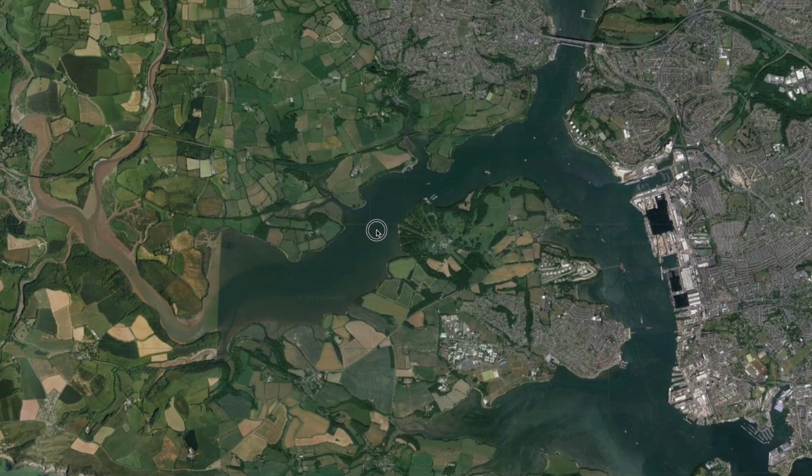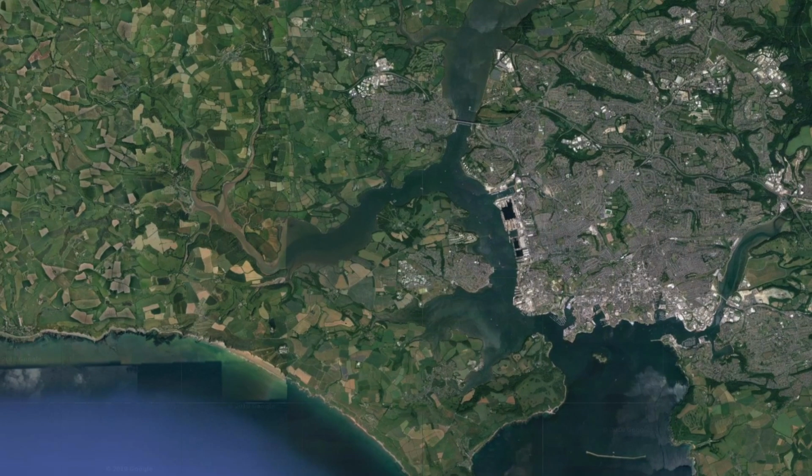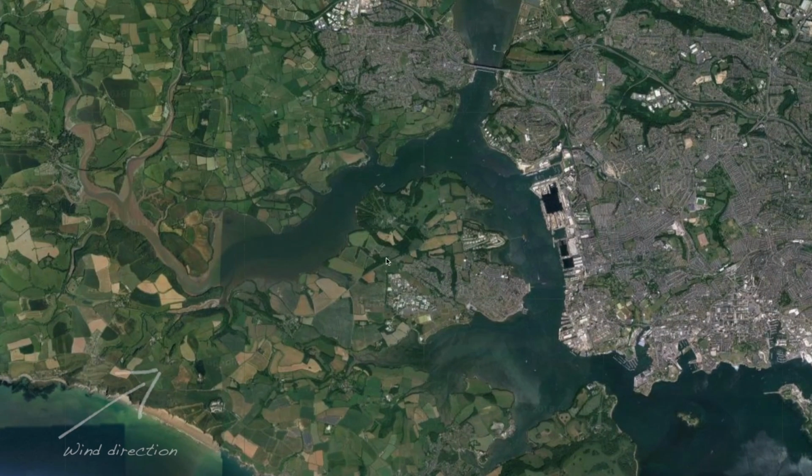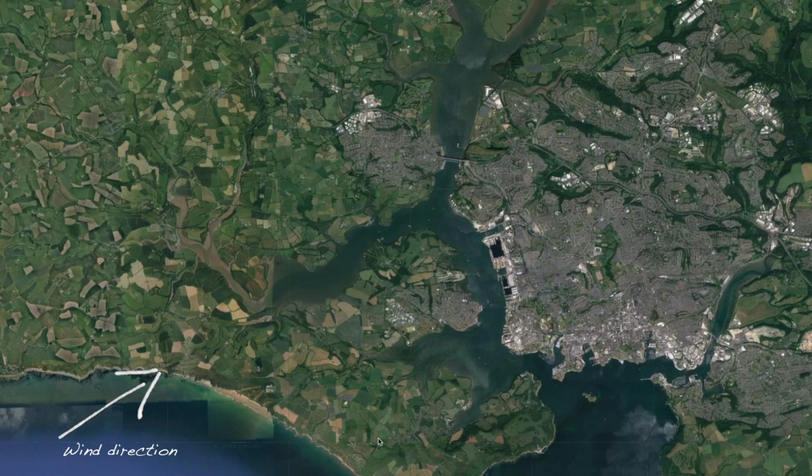So this is a map of our local area. You can see we've got our coastline down here, and the wind is going to be from a southwesterly direction, which is basically coming from here, across over the coastline, over the cliffs, and down this way across the mainland. So we're looking for somewhere to go from a point A to a point B directly or pretty much downwind as much as possible.